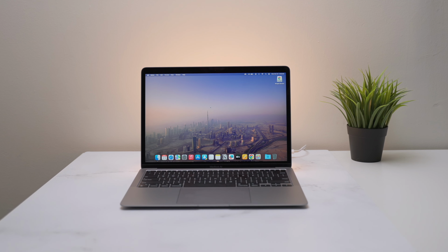At first, I wanted the brightness to be a little bit more, kind of like my MacBook Pro. But when I thought about it, I almost never use my MacBook Pro at max brightness. 99% of the time, I lower it just a little bit. And that just shows that the max brightness on the MacBook Air is more than enough.